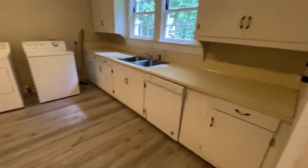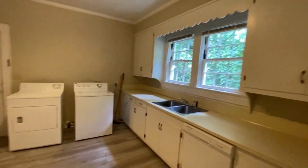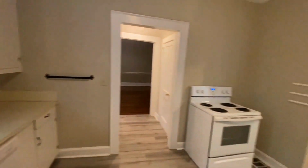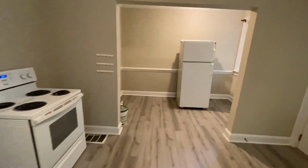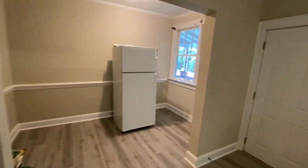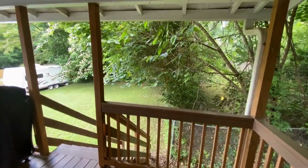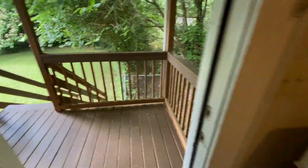Here's the kitchen. Lots of cabinets, lots of countertop space. There is a washer and dryer included as well. Through these doors is an outside area. Here's a covered deck.